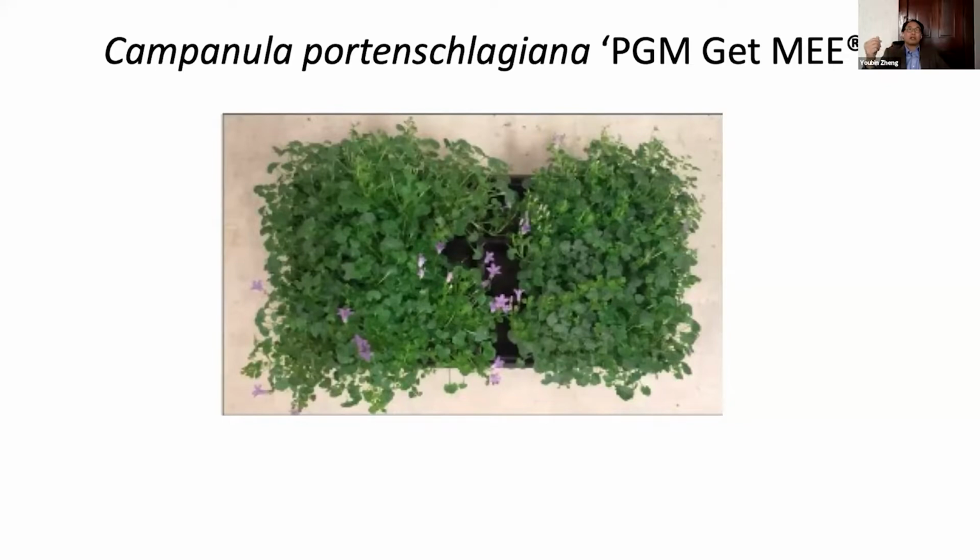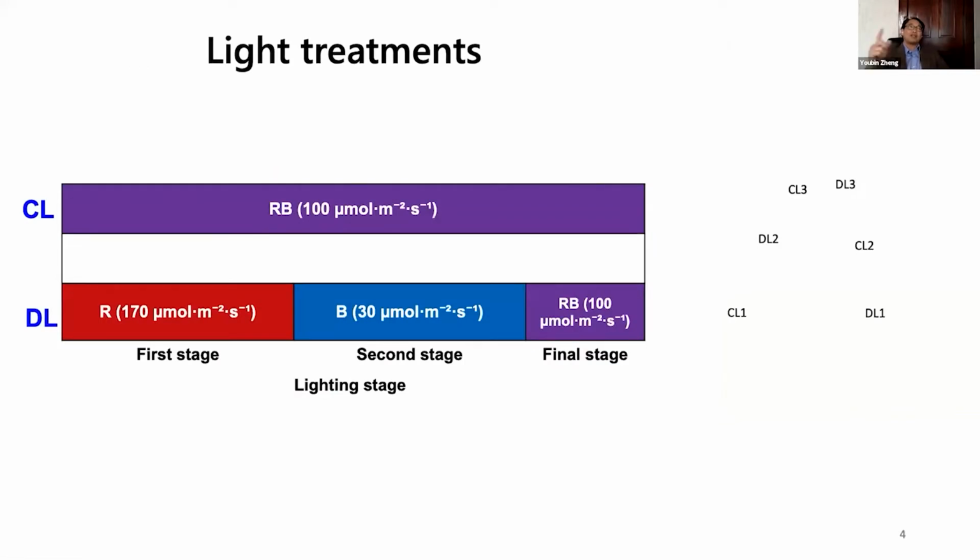So the grower we're collaborating with is trying to produce cuttings in an indoor environment, with many levels of production area using LEDs. This is a very interesting project. One treatment is red and blue light as the control, which people normally use at 100 micromoles per square meter per second. And then, based on our lab's research, we also used a dynamic light strategy.